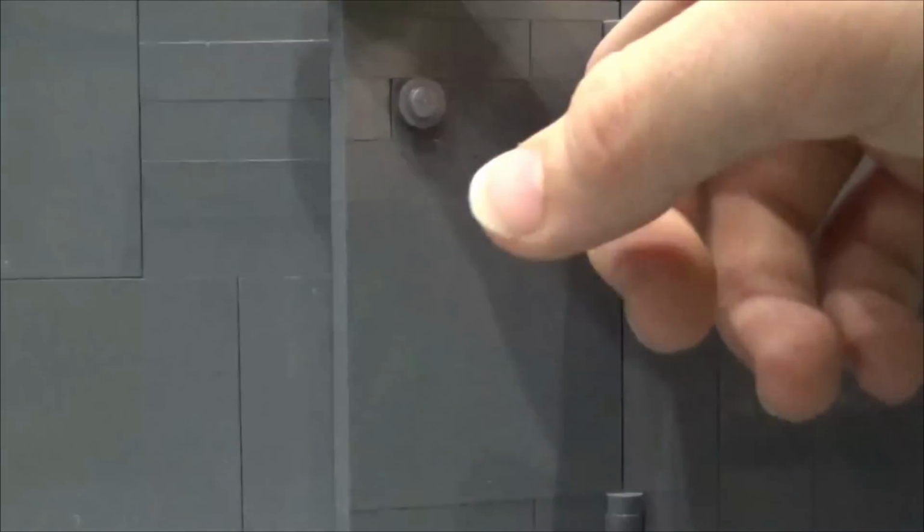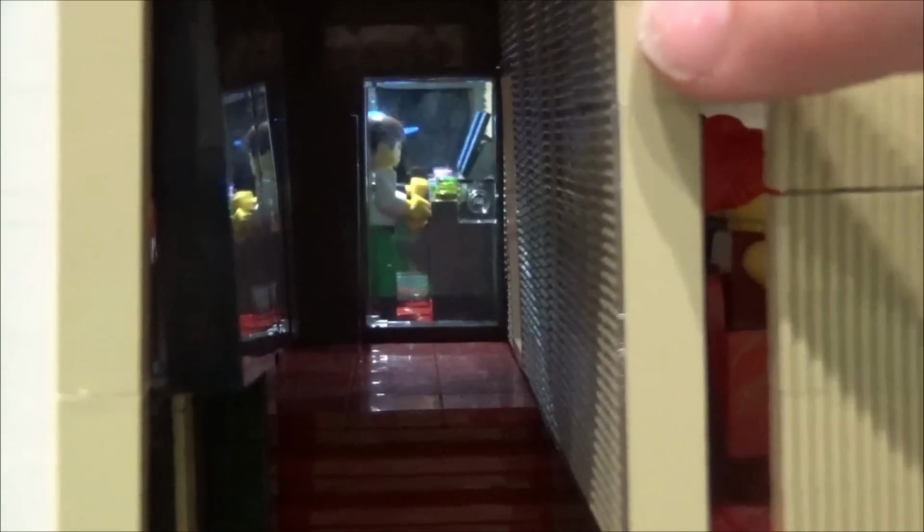Up here, we can see we have a light control room where we have a door that can open and close for people to see in and out. It's got lights there so that people can press it, and then it changes the colour lights on the stage. And then also here, we have our sound box. You can see two minifigs with two computer screens in there.